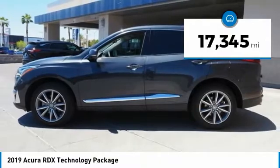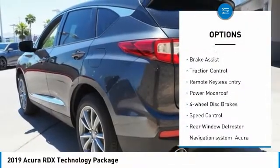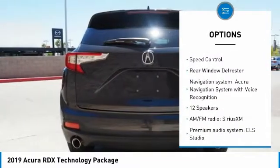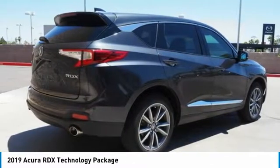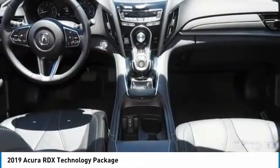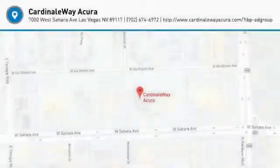Here are some of this vehicle's great options: electronic stability control, alloy wheels, power liftgate, brake assist, traction control, remote keyless entry, power moonroof, four-wheel disc brakes, speed control, rear window defroster. This vehicle offers reliability and good looks at a great price. So come in and take a test drive today.